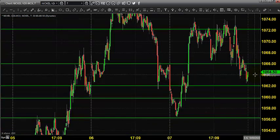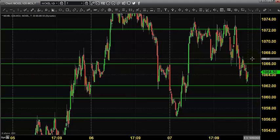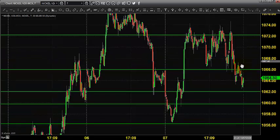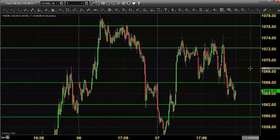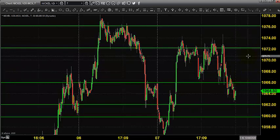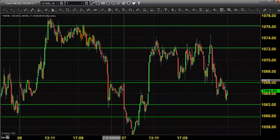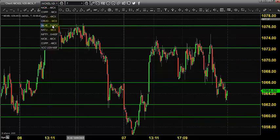So finally closed near 1064 and today it's expected to open somewhere near 1064 and 1066. Wait for the price to move above 1067. Go for buying by placing stop at 1064, expecting some sort of push in the price action so that you can book profit and exit from the market. Okay, so now let us move to the final commodity, silver mini.